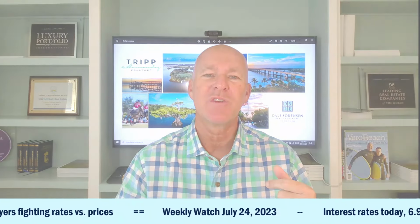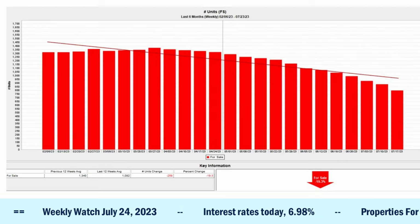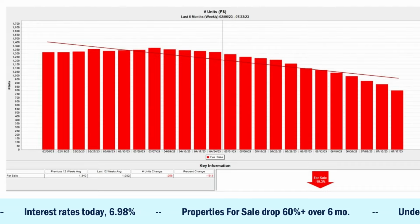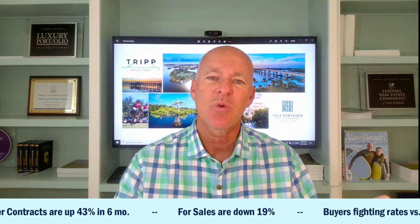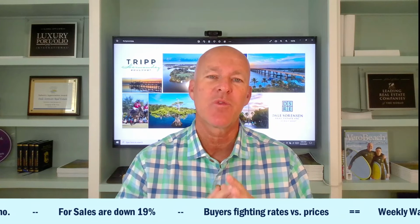Now, for our market overview, active listings for sale is down 19% in the last 6 months. And as you can see in this graph, the first 12 weeks averaged at 1,300 units. The last 12 weeks averaged at 1,081 units for sale. So that's a decrease of 19%. But if you take into consideration that the decline continued to happen until last week, where we sit at just 800 properties for sale, then we actually have a decline of around 60% in our inventory over the last 6 months, which is huge and making this market extremely difficult for buyers.